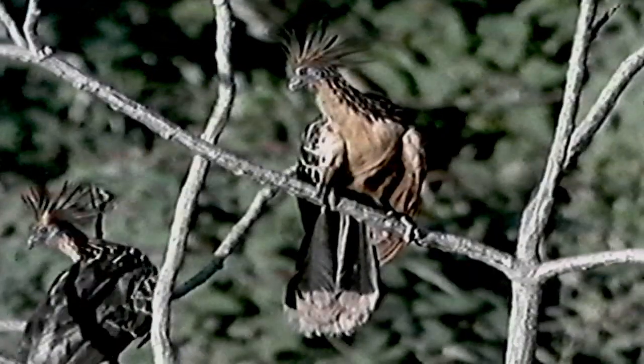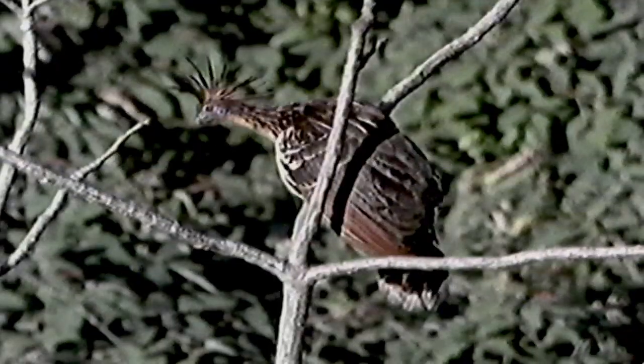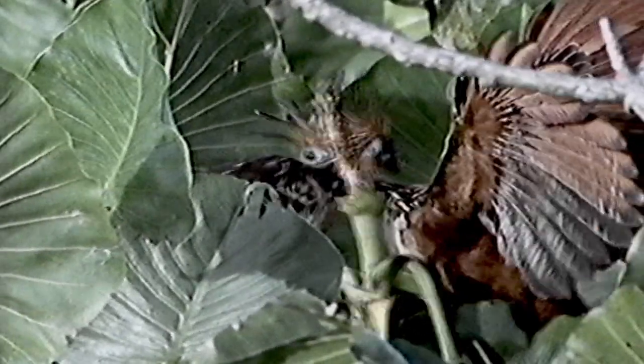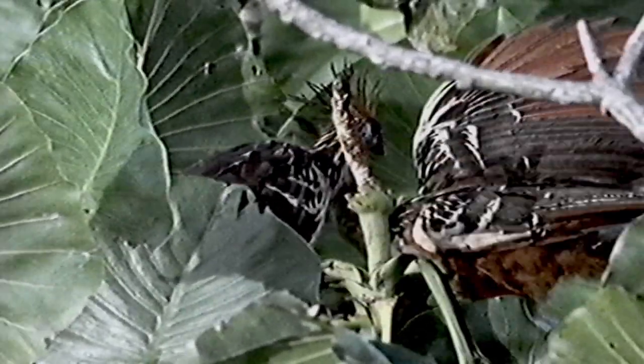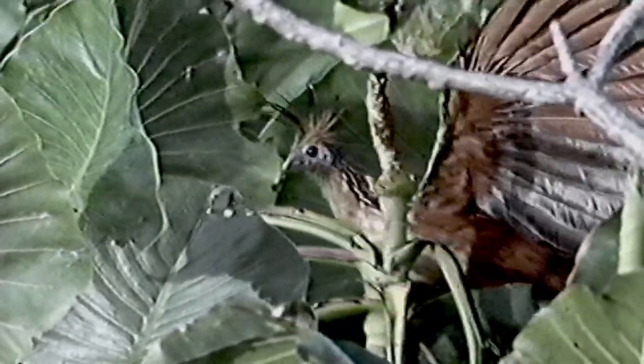Perhaps the most unusual bird of the flooded forest is the huatzin. It is peculiar not only because of its appearance, but also because of its diet. Huatzins are entirely vegetarian, and one of their favorite foods is the giant arum plant. Few animals are able to digest the thick and fibrous arum leaves.